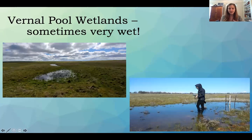And this is a picture of me in one of the wetlands. During the rainy season, they do fill up with water, and then they'll be inundated with water for up to several months of the year. And so they are wetlands, even though they're dry a lot of the year.